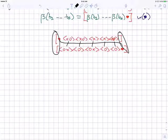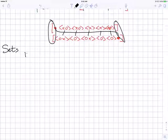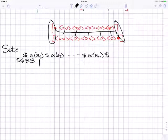And then finally, the last step is I'm going to turn the sets into strings. And essentially the way this works is I'm going to, what symbol did I decide on? $. That's a good symbol. I'm going to throw down some $ signs on one side, and I'm going to throw down a bunch of dollar signs on the other. And now these A's and B's are actually the vectors.